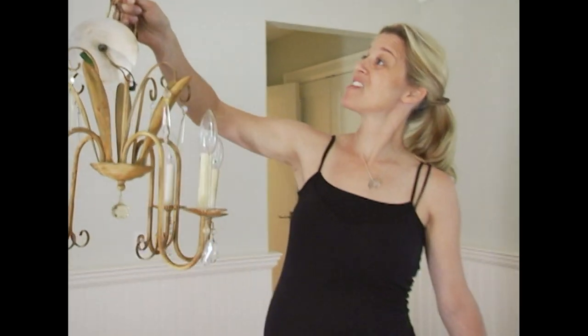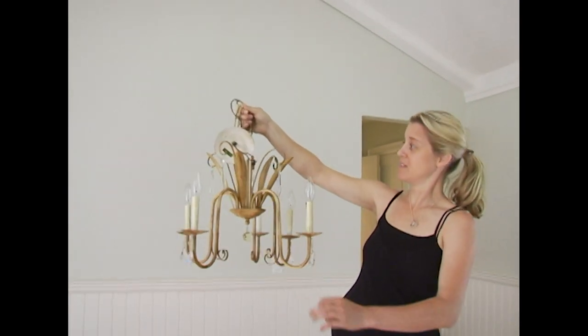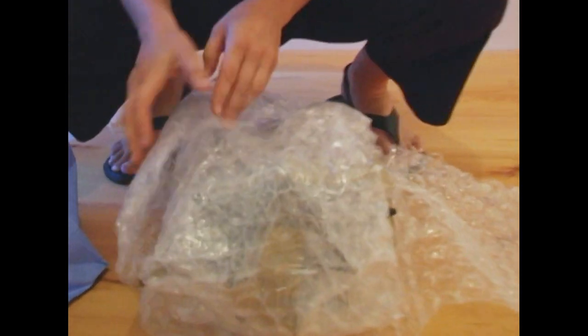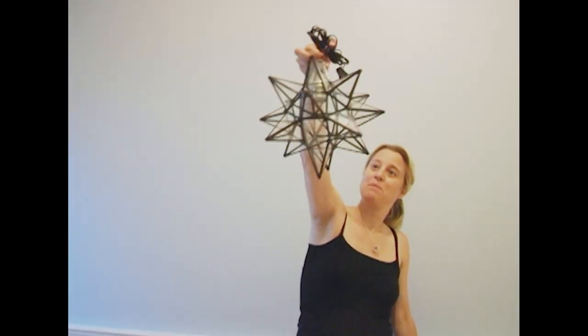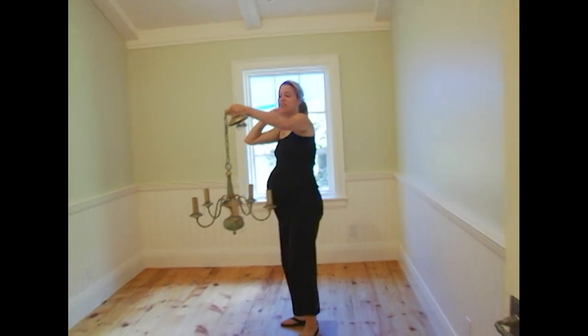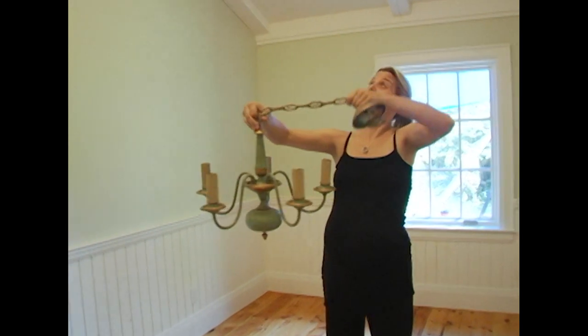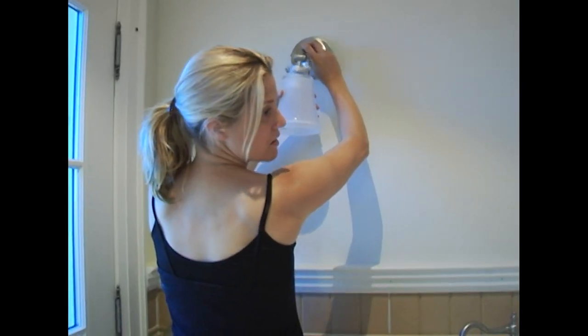So, this chandelier for in here, minus the cobwebs. This is the kids' room. And so we decided to go with something a little more fun and whimsical in this room. And so we'll just hang that up there. It'll look great. We found this fantastic chandelier. It's a great green color, and I think it complements the walls perfectly. Those are gonna look great. Perfect.